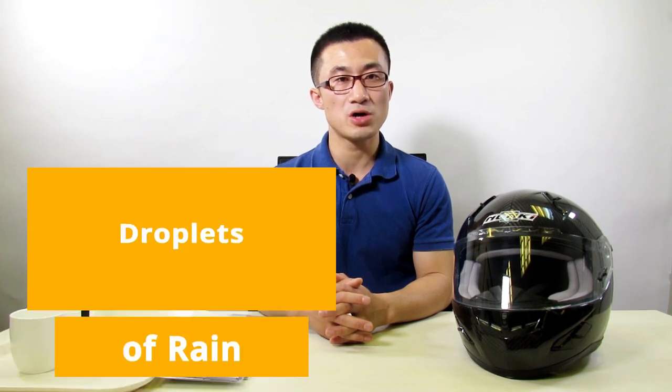This insert changes from clear to dark smoke in a few seconds to prevent sun glare, and those annoying droplets of rain are removed by a hydrophobic coating with great water repellent performance.